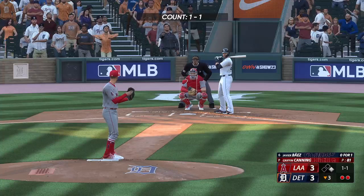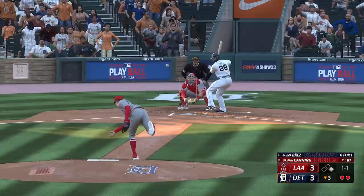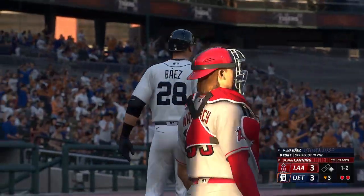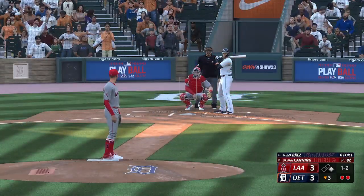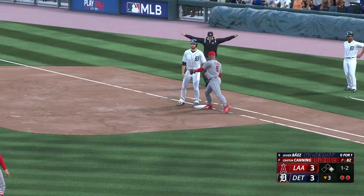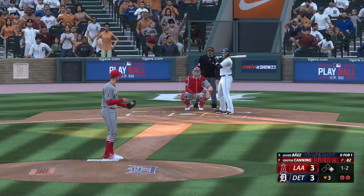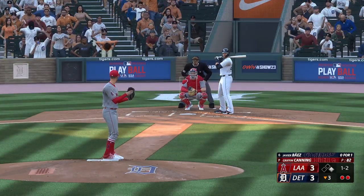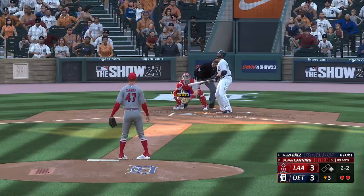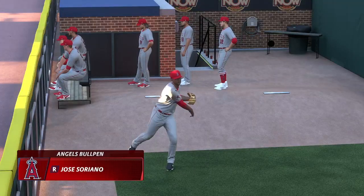The batter now, Javier Baez. Swing and a miss. Now 1 and 2. Tied up here in the early going. Canning checks the runner, and he's back in standing. The pitch. And now 2 and 2. Action in the Angels bullpen. A right-hander appears to be getting loose.